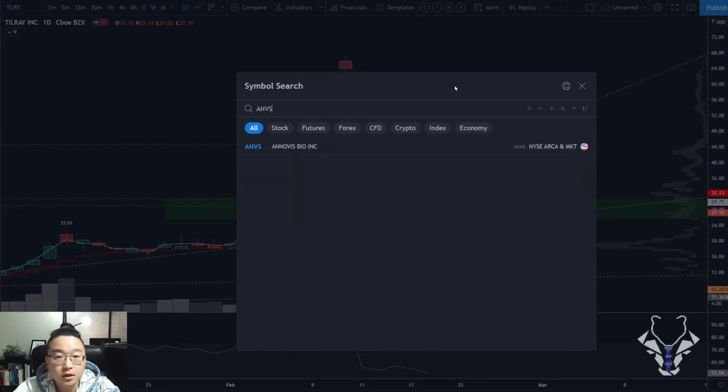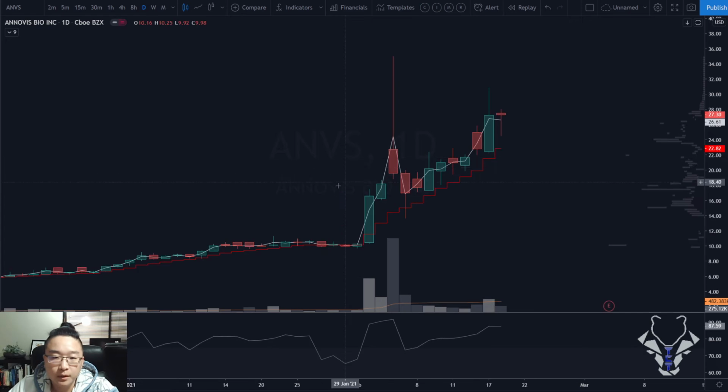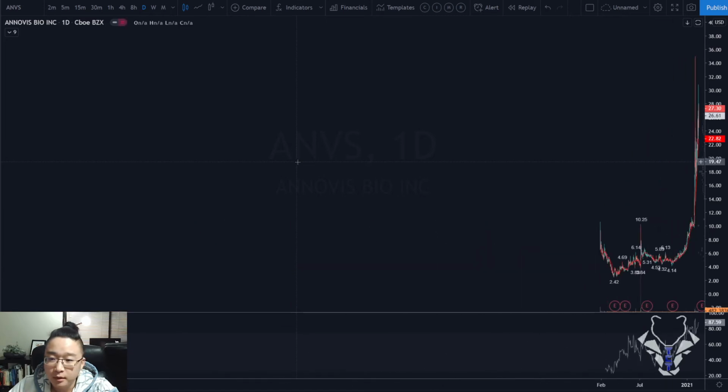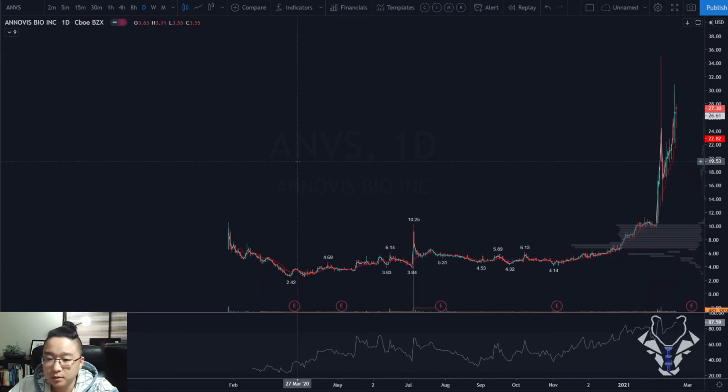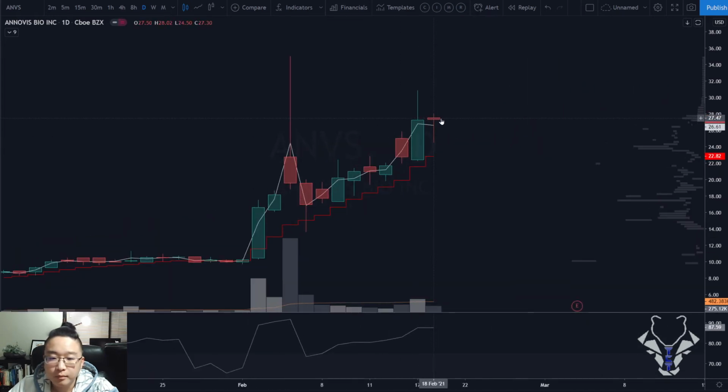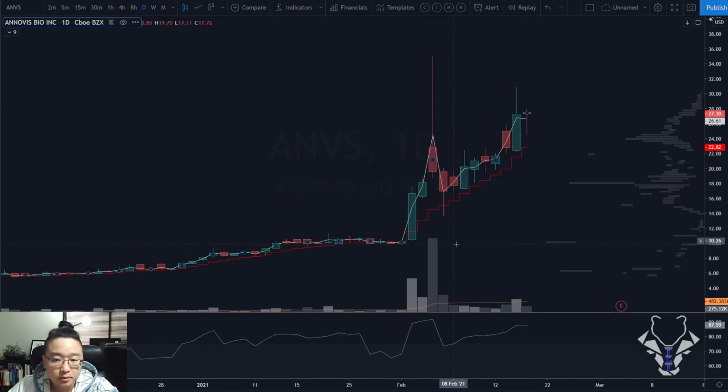Next, ANVS. Nice walk up on the daily 8. Small gap and huge run, then lots of profit taking. This one of those tickers. Okay, so it's at all-time high. We are in that very clearly overbought zone. RSI is at 88. If you're in the trade, daily 8 is your guide. If you're not, use the daily 8 as an entry.